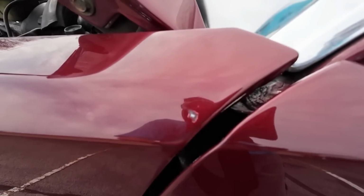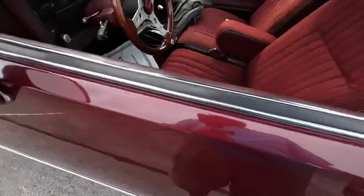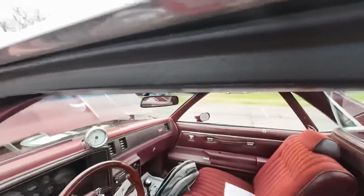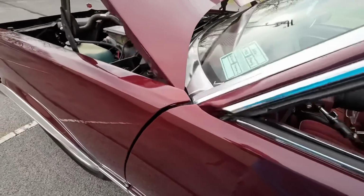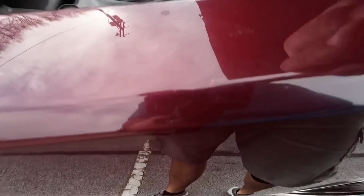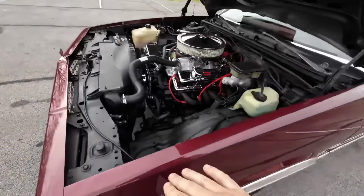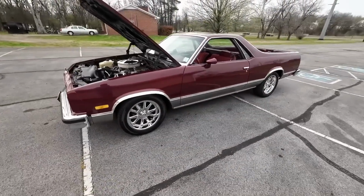Chip here on top. Mirror does not look bad. Little spot there in the corner. Also up here in the front. Coming down the top of the fender here. Little spot there. Okay. Made it around the whole ride here. Let's go ahead and check out the interior, get her started.